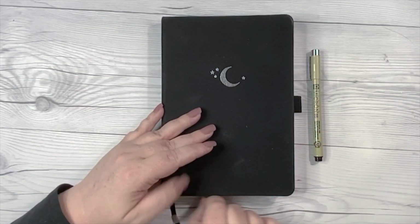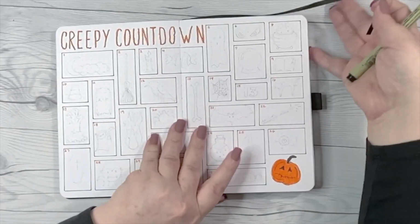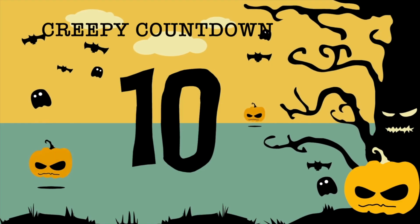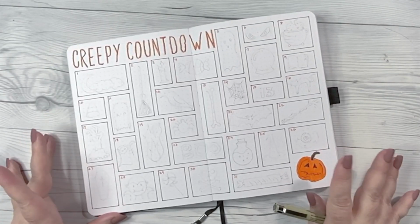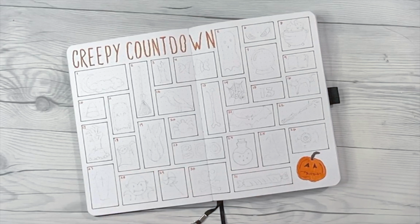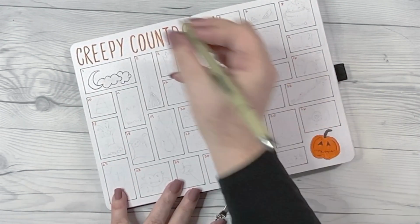Today I'm sharing 10 fun and festive Halloween spreads for your bullet journal. Let's jump right into it with the creepy countdown. This one is a little late, admittedly, but no less fun. It is set up like a doodle-a-day spread, or even a Halloween advent calendar.